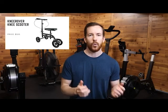The pain of removing your injured body part from the elevated state is not pleasant, so the quicker you can get it back to the elevated state, the better. And this knee scooter made it easier to do it quickly and safely.